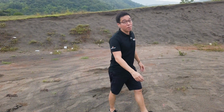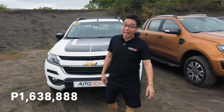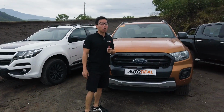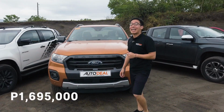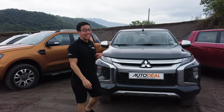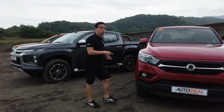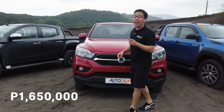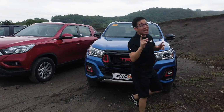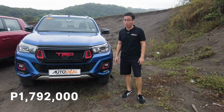So let's talk about value for money. The Chevy Colorado High Country Storm is available at 1,638,888 Philippine pesos. The Ford Ranger Wildtrak 2.0 bi-turbo is available at 1,695,000 Philippine pesos. Now the Mitsubishi Strada GT is available at 1,670,000 Philippine pesos. The SsangYong Musso Grand is available at 1,650,000 Philippine pesos. And finally, the Toyota Hilux Conquest without the TRD body kit is available at 1,792,000 Philippine pesos.